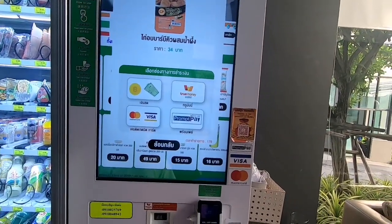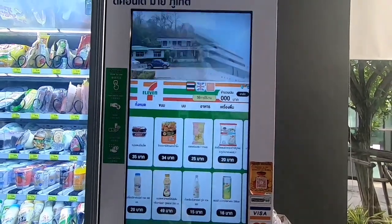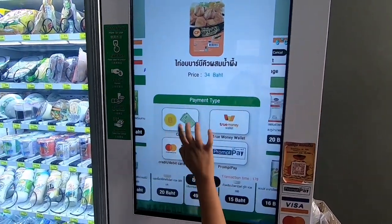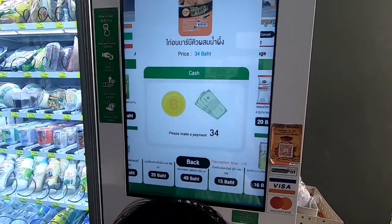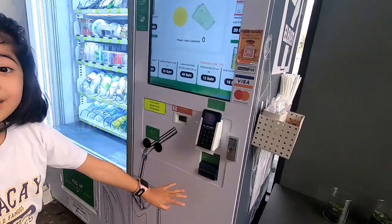You have to press English first. Oh, yeah, you're right. Again. Come back here, chicken. Press your 4. Yes. You can pay with cash or card. So I insert my money.